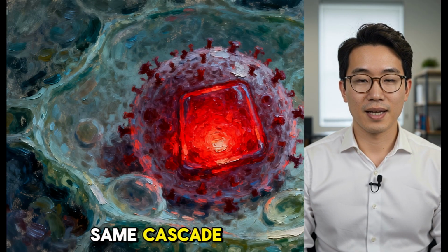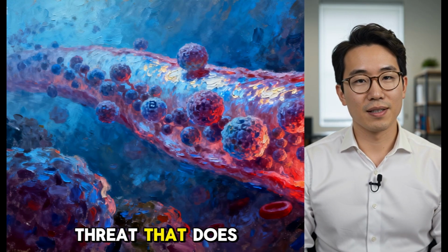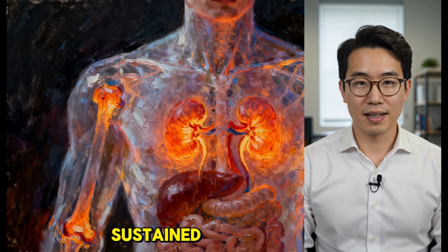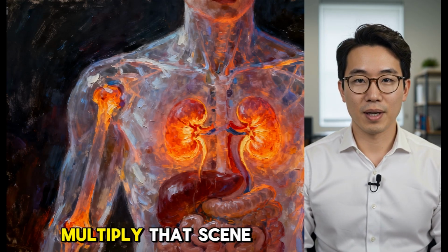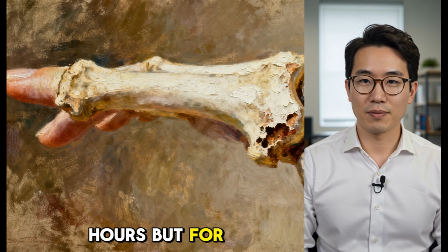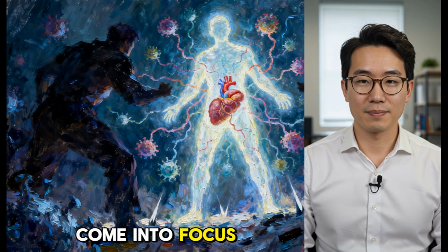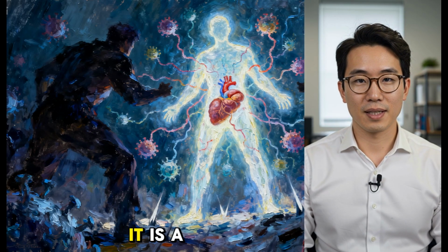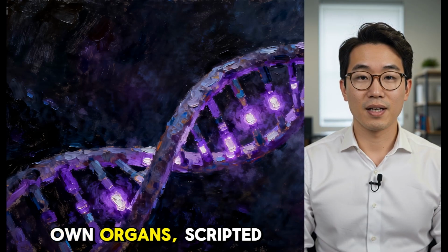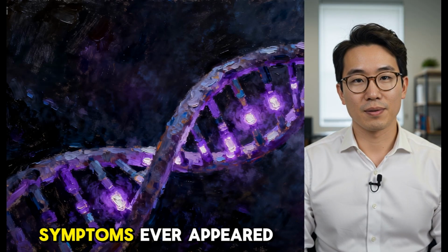In lupus, that same cascade fires in the absence of any real invader, an entire biological alarm system responding to a threat that does not exist, and in the process, recruiting B cells and T cells into a sustained assault on the body's own tissue. Multiply that scene across kidneys, joints, skin, and blood vessels, sustained not for hours, but for years, and the sheer physical toll of the disease starts to come into focus. This is not a single dramatic event. It is a slow-motion siege, waged by a person's own immune system against their own organs, scripted years or even decades in advance by genetic variants inherited long before symptoms ever appeared.